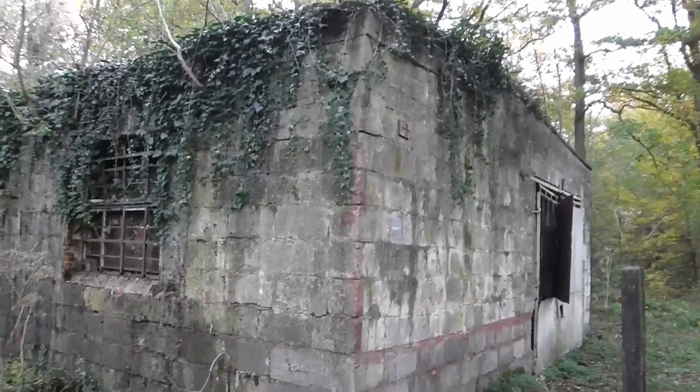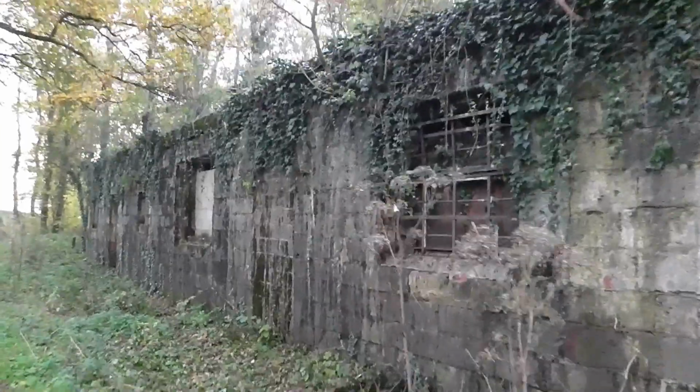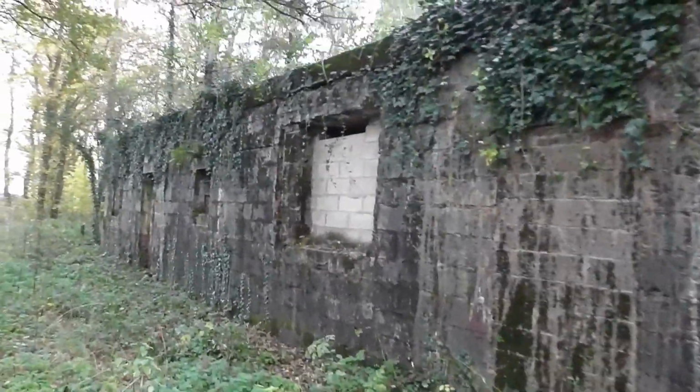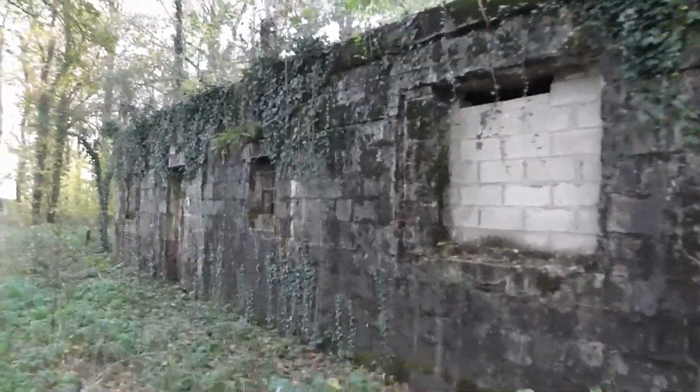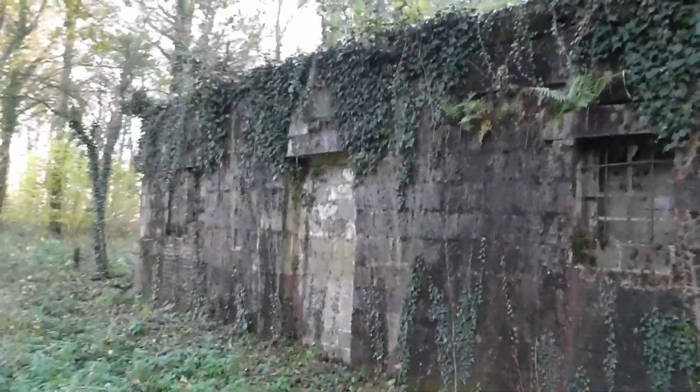Apparently this is a V1 assembly site. They put together the V1s in this building without the wings, and then once it was all assembled, they would bring it out, take it to the launch ramps, put the wings on and set it off for firing towards London and the south coast of England.